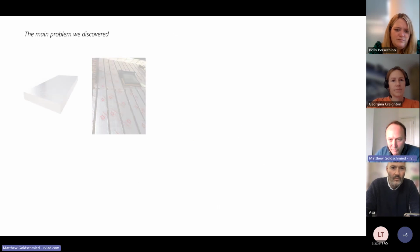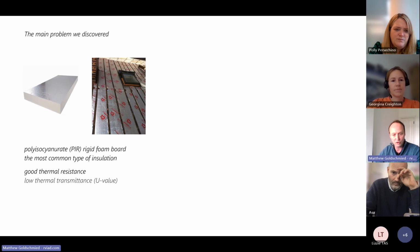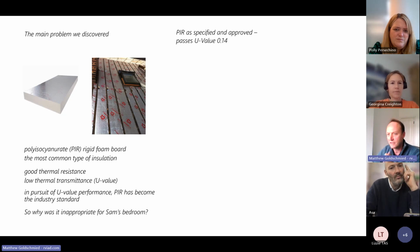So here's the main problem we discovered: the material that was used to insulate the property. It's PIR. You're probably all familiar with it. It's the most common, accessible, best value insulation product around. And in pursuit of U-value performance, or its thermal transmittance, it's fantastic, and it can meet building regulations. So why wasn't it actually protecting the people inside the house? As approved and specified, it passes U-value and meets building regulations.